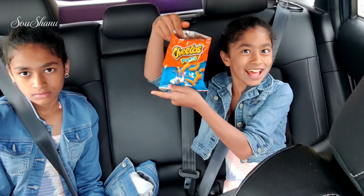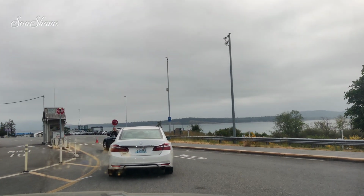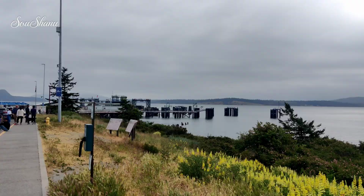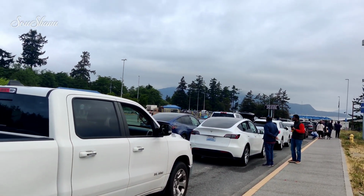We're now entering the harbor checkpoint. The time now is 8:30 and our ferry is at 8:45. If you want to go on a ferry, you need to check in 30 minutes early.